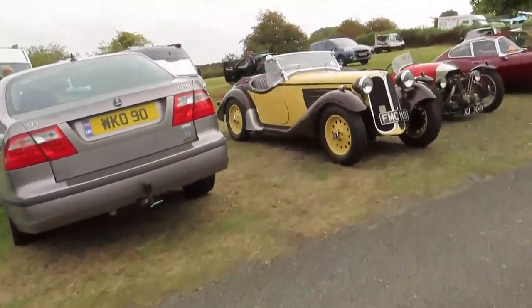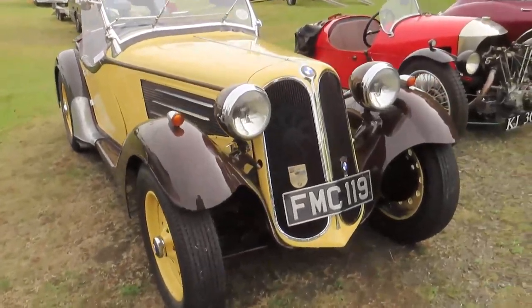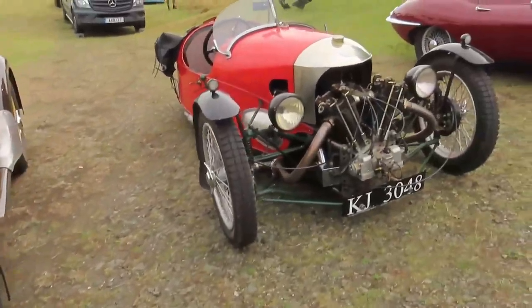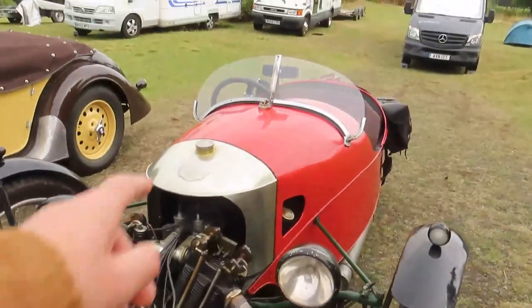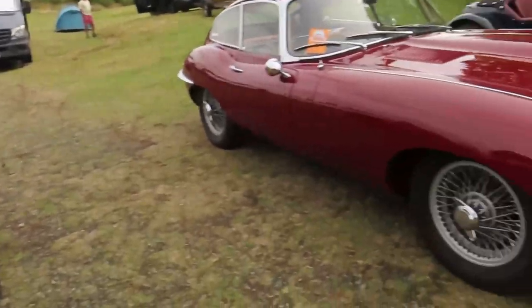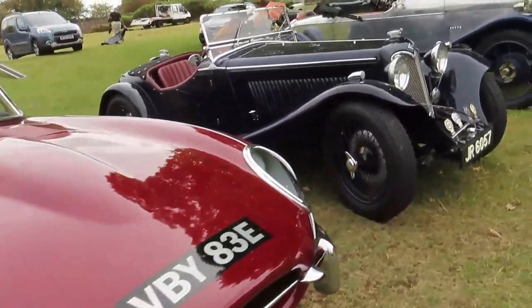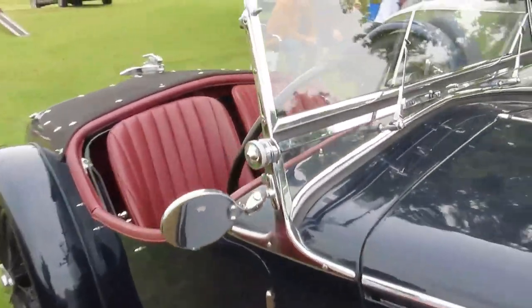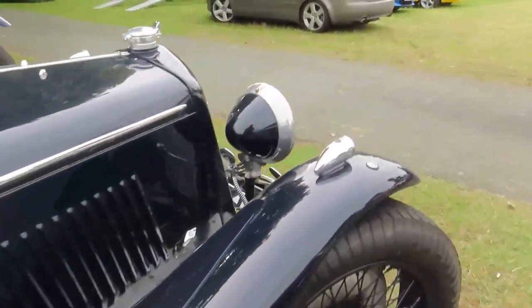Up here there are quite a few more classics. Got a Frazer Nash BMW. Seen this one at various VSCC events, trialling and auto testing and things like that. Got a Morgan Aero. That's quite an early one as well with the curved glass. Series 1 Jaguar E-Type. Another very lovely Riley Tourer. That looks brilliant in that colour, doesn't it? So, so clean inside.